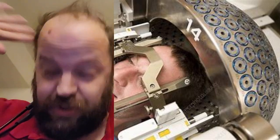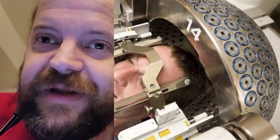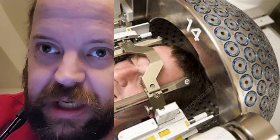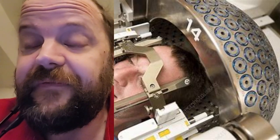And you can be fit inside. Now, the new ones don't even need you to wear anything anymore. The computers can assist in targeting. But there's always some side effects of swelling, things like that.